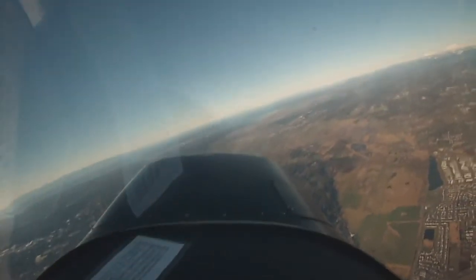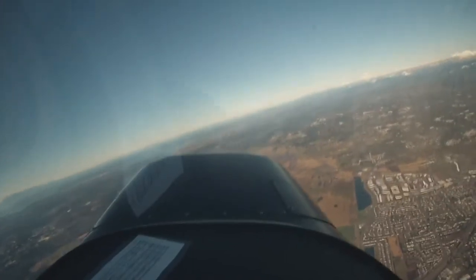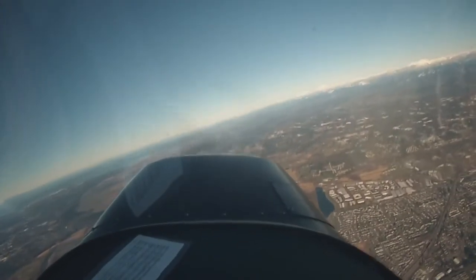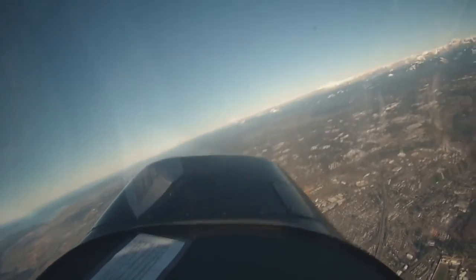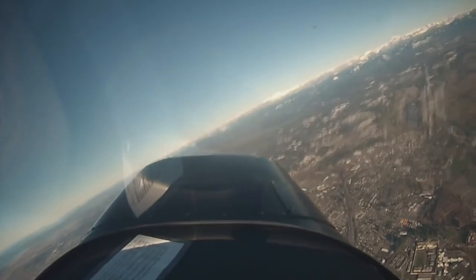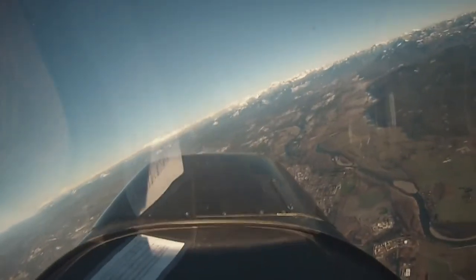So look at this. We were down to 5,000 feet. Yeah. 3 turns at 1,500 feet is all. So pretty nice, and the airplane winds up pretty darn well. Yeah. It definitely does. All right. Okay. Deep breaths.